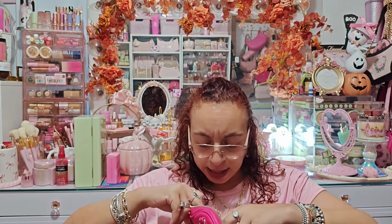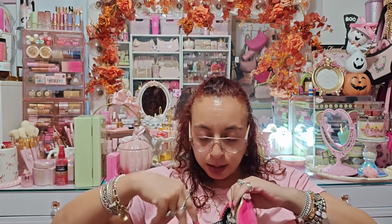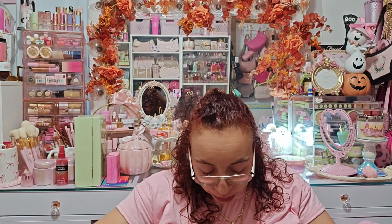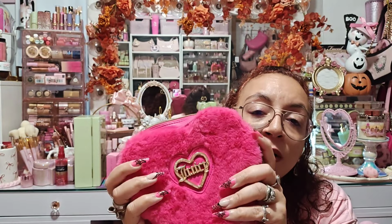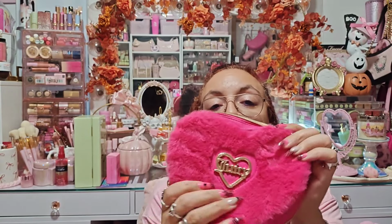I don't have the tag. I have the, you know how they put those like fake credit cards in the slot. I don't know why I always leave those in here too. But yeah, I don't have the tag on this one, but it's literally whatever that bag was called. A crossbody with fur.